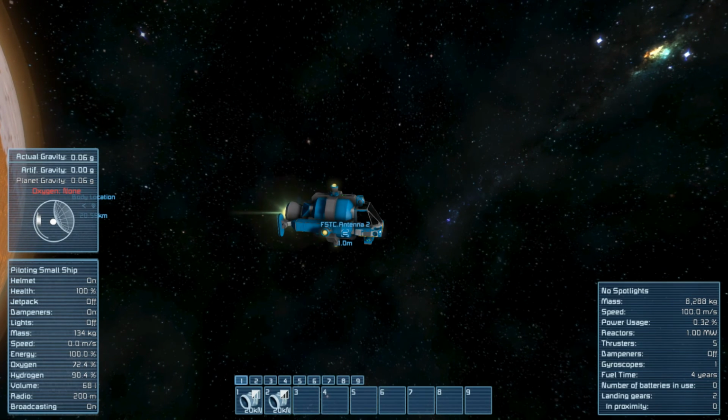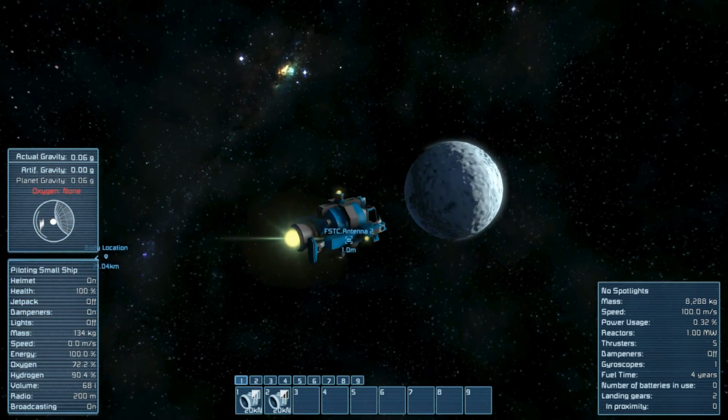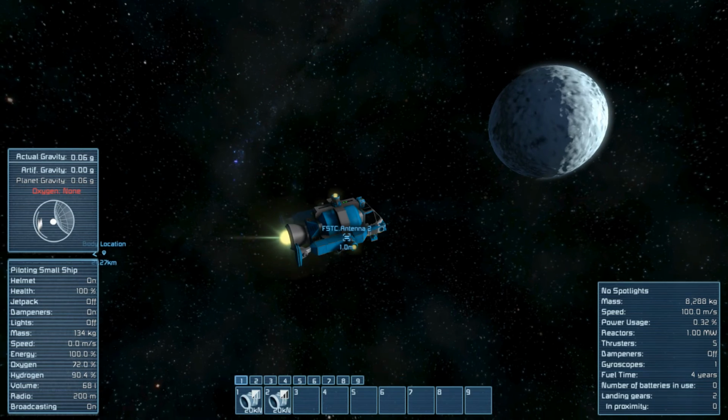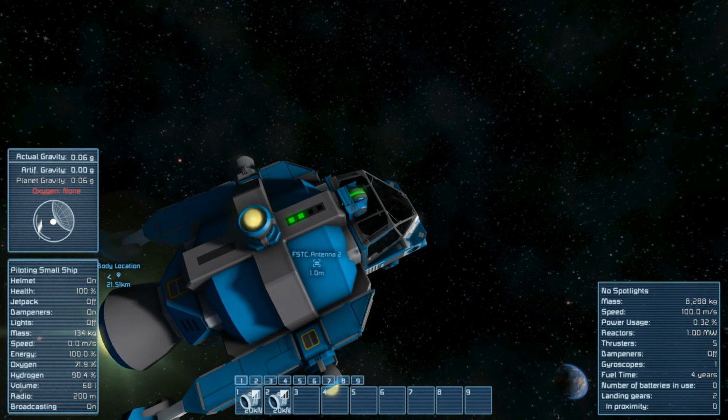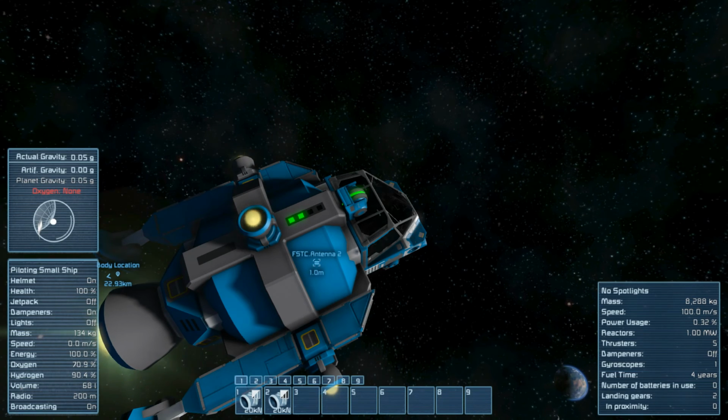Right, we're at 0.06. You can see we've still got over 50% because 2 pips are lit up. Let's keep on going. Should be done. Sorry, I know it's not the most interesting thing to watch a ship blast into outer space, but this is supposed to be more educational than it is entertaining.